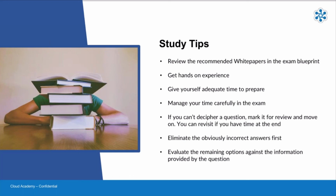They allow you to take the experience as many times as you need to, just to really familiarize yourself with the process, the screens, and the way of doing things. Make sure you give yourself adequate time to prepare. Andy said approximately 3 to 6 months, probably closer to 6 months for the professional level. So don't underestimate how much time it's going to take. Just really give yourself enough time there.